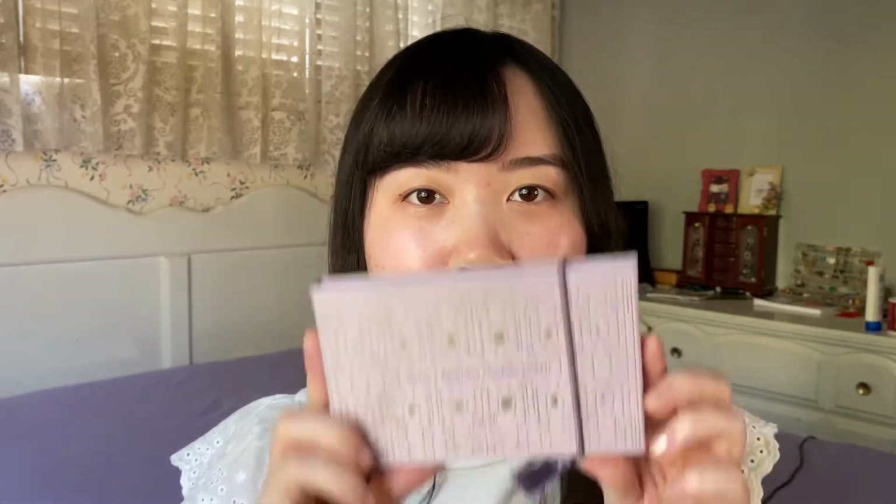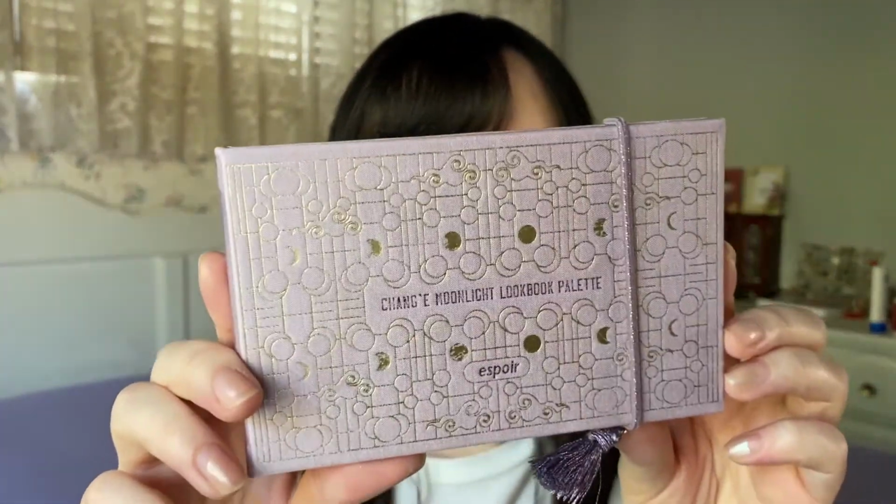I'm just gonna start with the eyeshadow palette first because I like to do my eye makeup first. Please pardon my Mandarin pronunciation throughout this video, but here is the Chang'e Moonlight Lookbook palette from eSpoir. And if you follow eSpoir as a brand, you would know they have a lookbook series usually revolving around a theme or a color story. So this is, I would call it, their purple palette.